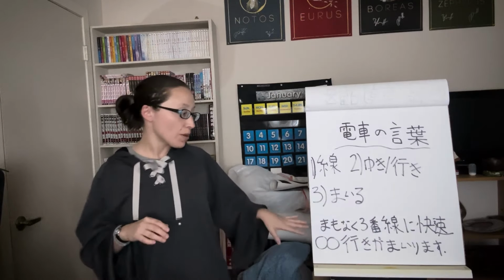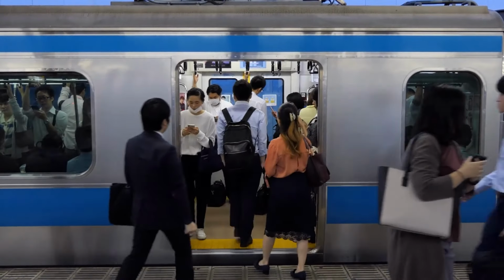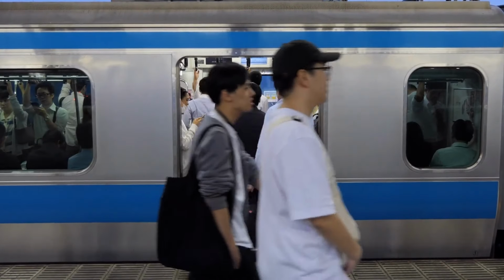So this is a common sentence that you will hear on train announcements. You want to make sure that you're looking out for these words so that it will help you find the right train.